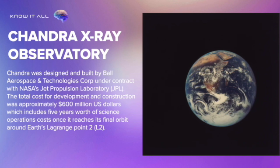Chandra was designed and built by Ball Aerospace and Technologies Corp. under contract with NASA's Jet Propulsion Laboratory, JPL. The total cost for development and construction was approximately $600 million US, which includes 5 years' worth of science operations costs once it reaches its final orbit around Earth's Lagrange point 2, L2.